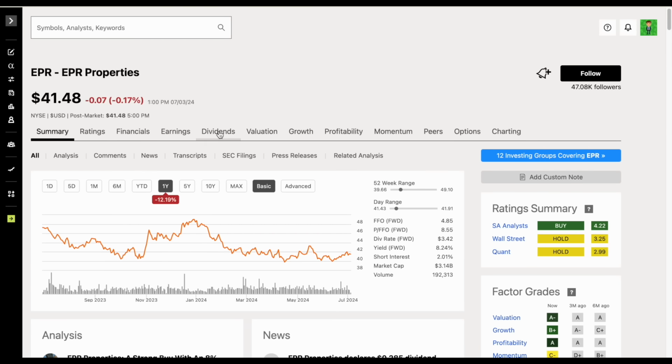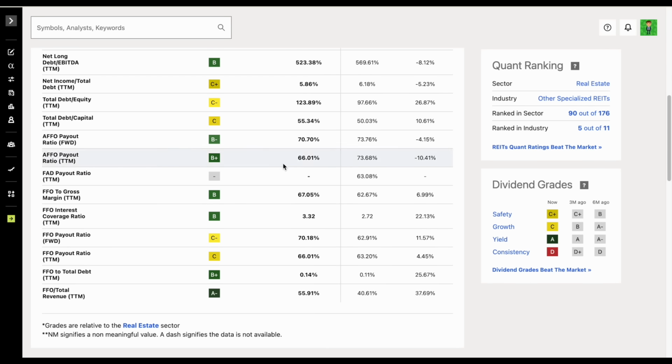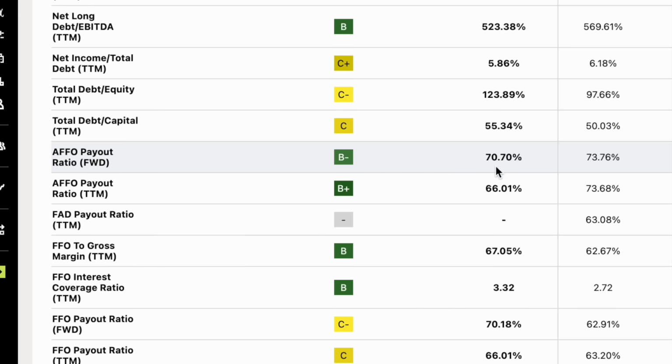So if we jump over to Seeking Alpha and click on dividends, go to dividend safety and scroll down. What we can see, if we come up here, we have an AFFO payout ratio forward looking of about 70.7% and an AFFO payout ratio for the trailing 12 months of about 66%. So in reality, these dividend payments as of right now, based off their funds from operations, look pretty healthy.